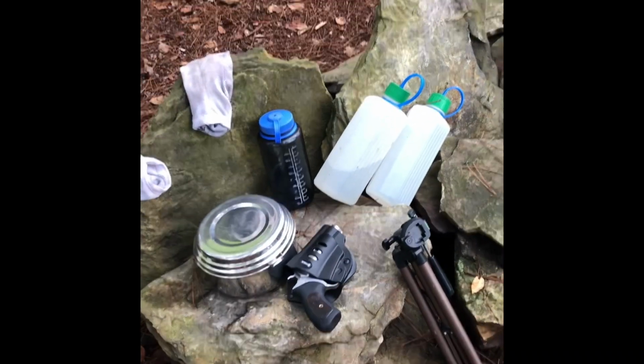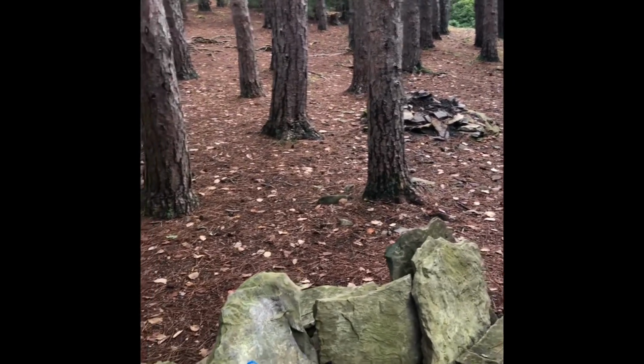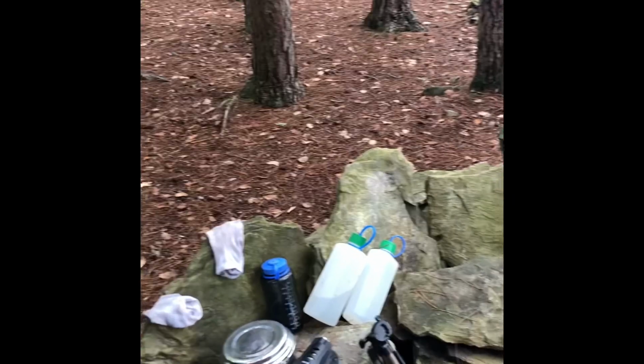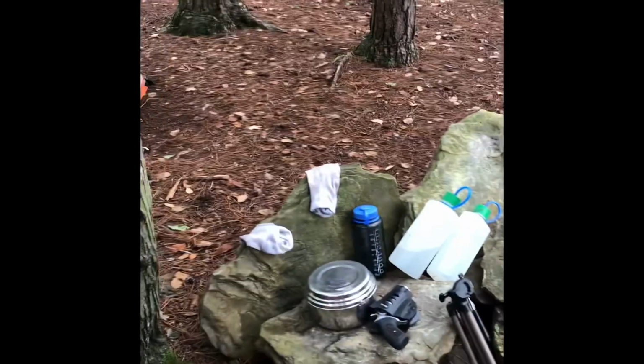Here's my Ruger GP100 357. Gives me peace of mind. I have no intentions of shooting a bear. It's just to scare a bear if one should show up and cause problems. I would only do that as an absolute last resort. I love bears. But anyway, this is my camp.